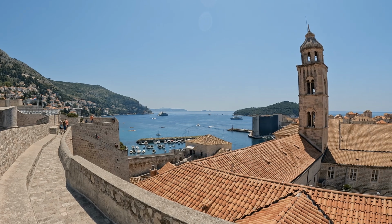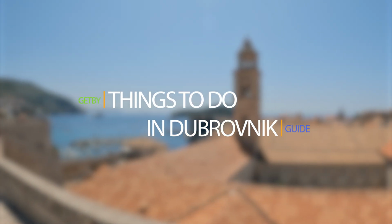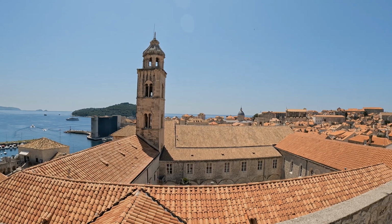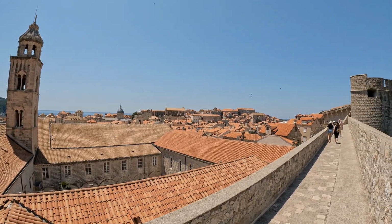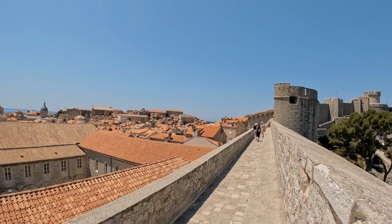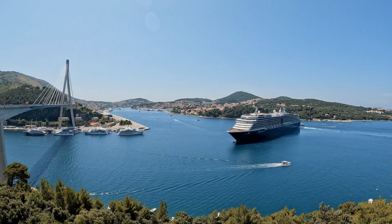Welcome to the remarkable city of Dubrovnik, where stone walls merge with the Adriatic Sea, creating a scene you just have to witness. In this video, we'll guide you through all the things you should do when visiting Dubrovnik. Make sure to follow our tips to ensure your journey is both smooth and unforgettable. But before we start, let's briefly cover the best ways of getting to Dubrovnik.